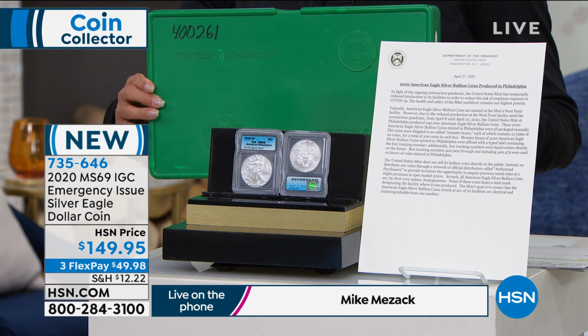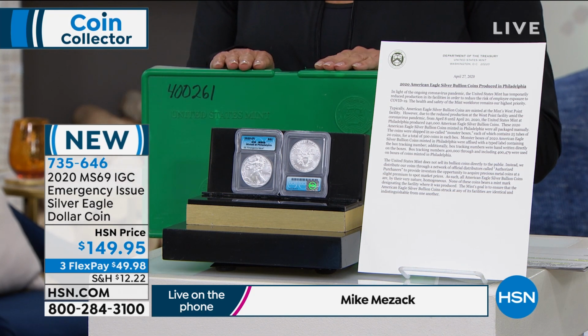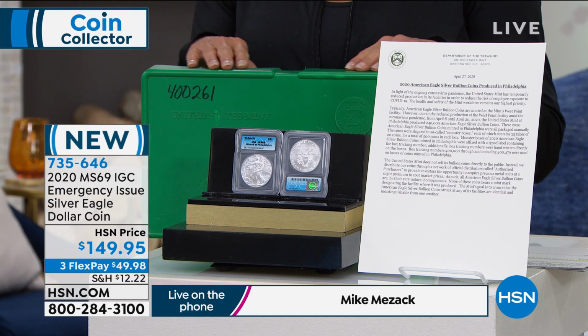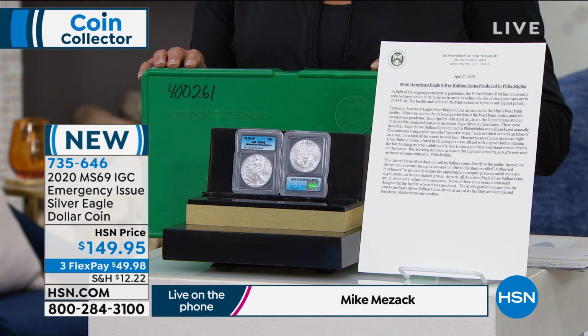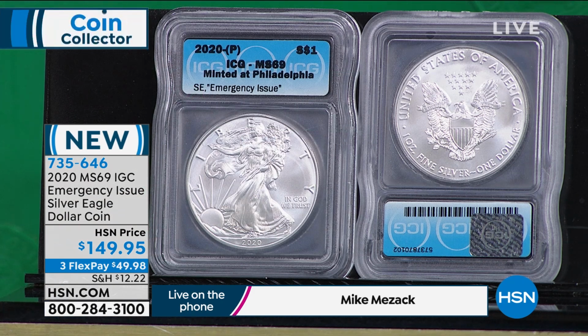Then they open it up and they certify it and certify the provenance that it is one of the 240,000 Philadelphia minted American Silver Eagles, because it does not bear a mint mark. It has to be denoted by the certification company itself. That's the key to this. This has been, from its inception, the best-selling coin we have ever had on HSN in almost every level possible.